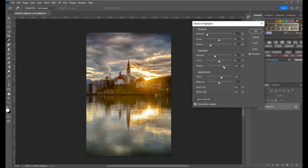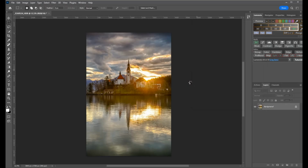I want to make that a bit harder, let's pull back the radius a touch. There we go. To do it to taste, I'm going to pull it back to about, oh, it's got zeroed somehow, sorry. There we go. So I just want to pull back some of these areas here. So that looks about right to me.